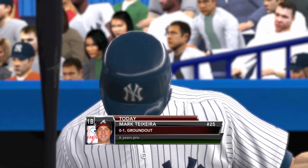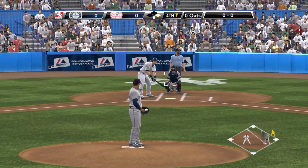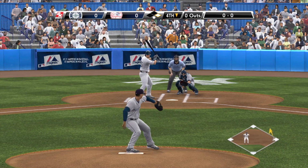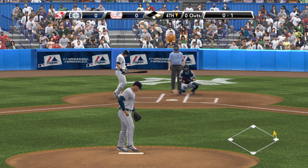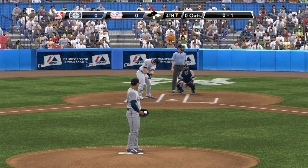Teixeira into the batter's box. Grounded out his last time up. No one out and a runner on first. Hernandez gets set and delivers. Swings over it for strike 1. Well, he puts everything he has into that swing, hoping that if he does make contact, it could go a long way. Unfortunately, no contact.